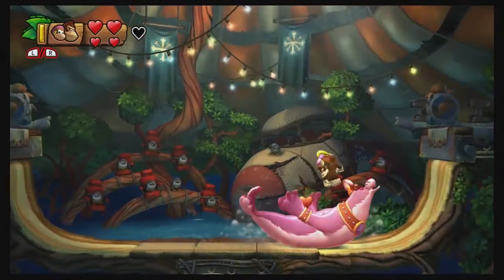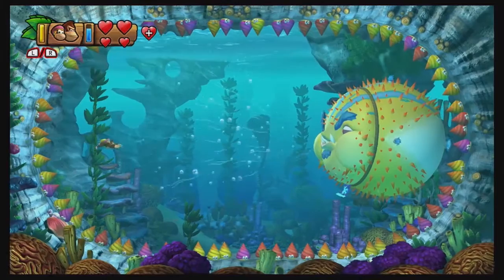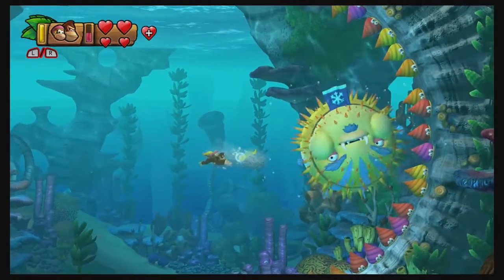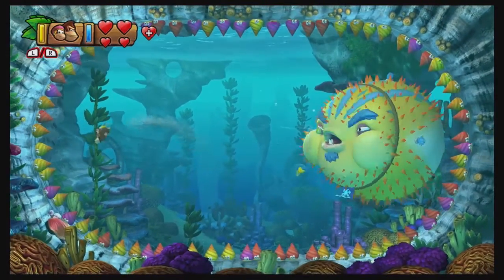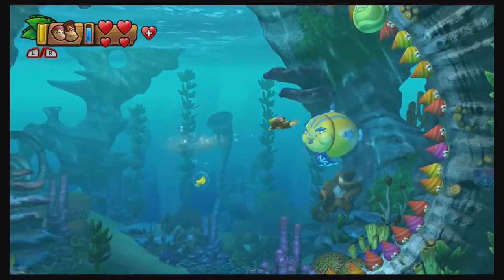The water level boss, strangely enough, on paper looks to be the most difficult. You're underwater, obviously, and you actually have a breath meter, an oxygen meter, and you have to keep refilling it from bubbles which provide you with oxygen. And on top of that, the entire little screen, the arena that you're in, is surrounded by spikes. Touch them and you lose some life. So it does seem like this would be the most difficult boss on paper, but honestly I actually found it to be the easiest, which was quite a surprise for me.